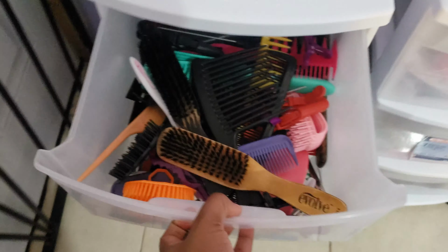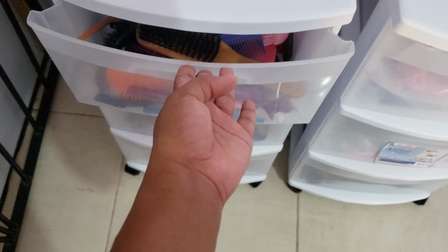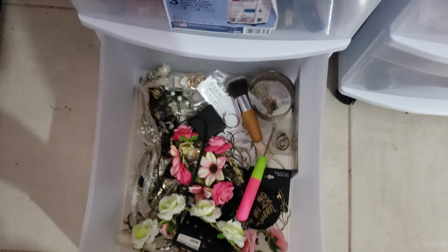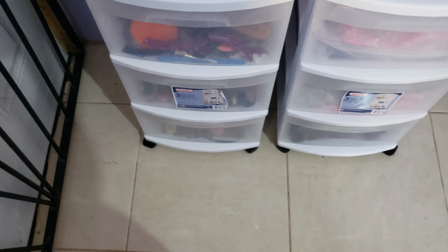Let me show you what I store in each. So this is where I keep all my combs and brushes. I wash them after every time I use them. These are makeups, to blend. I really don't wear makeup. Mostly I had it for productions, when I did dancing before COVID, and when I need to blend my wigs. And in here I have accessories, and outside of me wearing them, I use them for dressing up my mannequin.